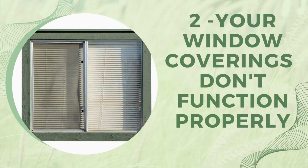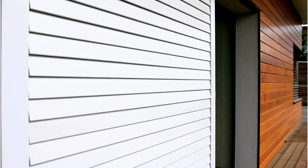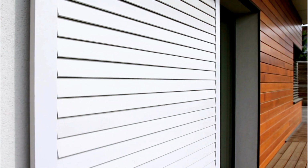Number 2, they don't function properly. Functionality issues can be caused by common use, manufacturing defects, or just old age. Because your window coverings block out light, provide privacy, and help insulate your home, if they aren't doing their job, then your home is less protected and your interior doesn't look as great.